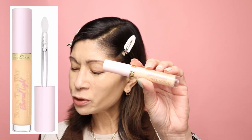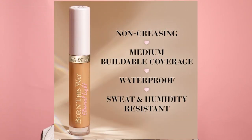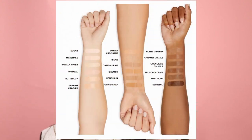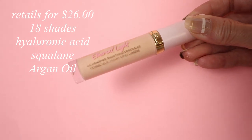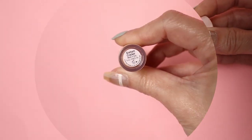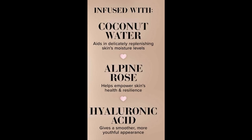Now for concealer. I picked up the brand new Too Faced Ethereal Light Radiant Concealer. It is from their Born This Way line. Now this retails for $26 and it comes in 18 shades. I'm in the shade Graham Cracker. I love how it's named after food. Is that just me? I guess it's easier for me to remember my shade in a concealer if it's named after food. It's infused with coconut water, alpine rose, hyaluronic acid, as well as squalane and argan oil.